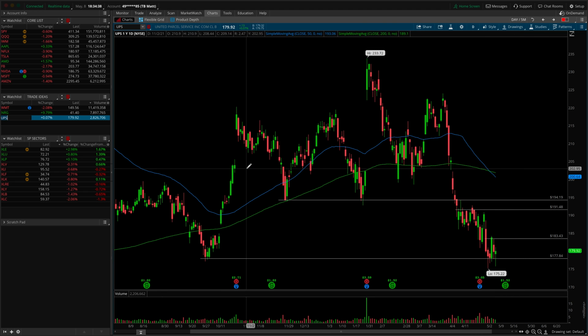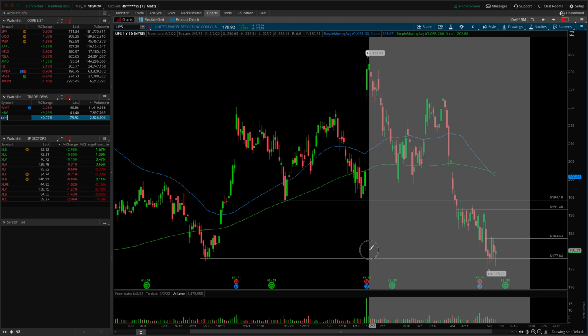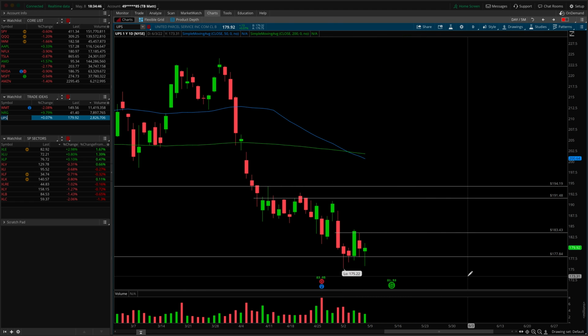And what I would point out here is a long-term support potentially coming into play. We have this 178-ish level. We have multiple hammer candles and longer lower wicks that have been forming around this area. In the shorter time frame, you could certainly build the argument that this is a bit of a double bottom. If we get a bounce up and over the neckline around 183.50 roughly, you'll notice that there's some room to run back to the top of this overall range around 190.150.